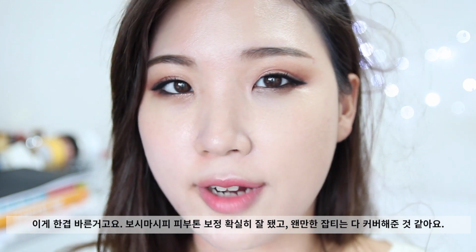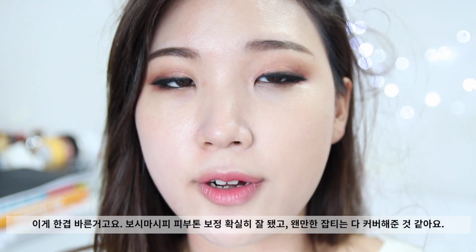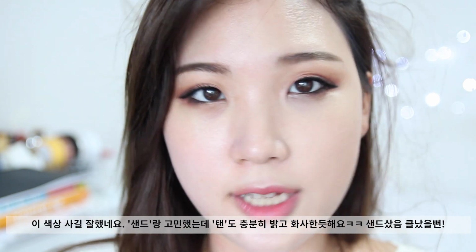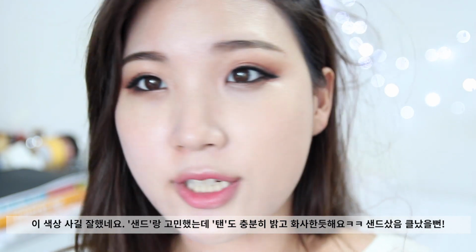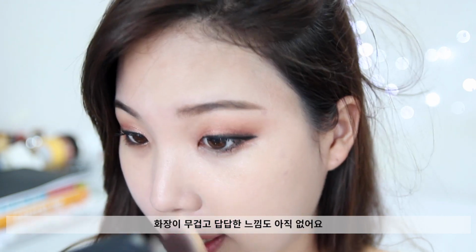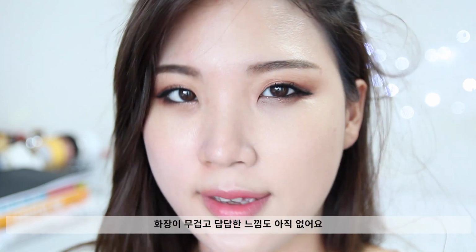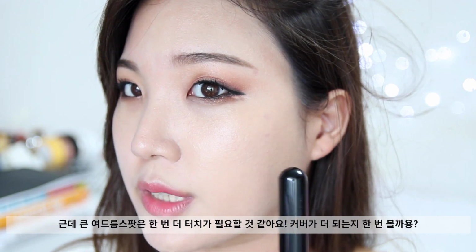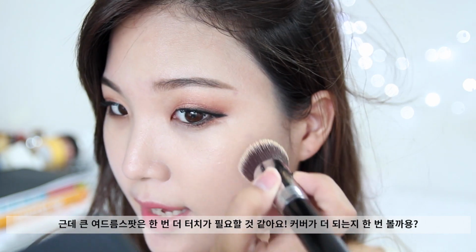As you can see, it kind of corrected my whole complexion, evened it out. I'm so glad I picked out this color because I was kind of gravitating towards sand and this color, tan, but it actually matches my skin tone perfectly. It feels very lightweight so far. It doesn't really feel heavy at all. No, not really. But as you can see, there's still little spots peeking through. So let's see if I can conceal that.